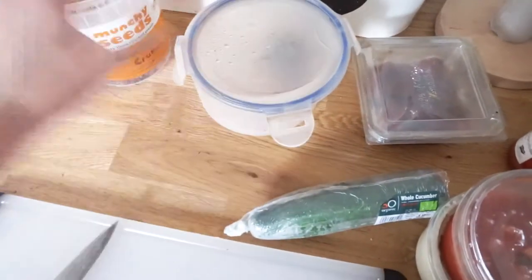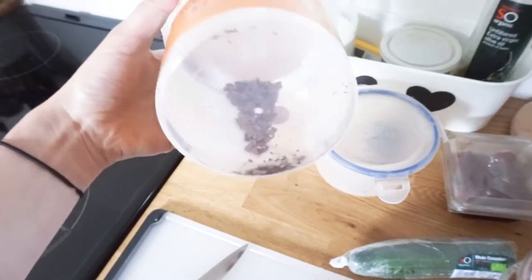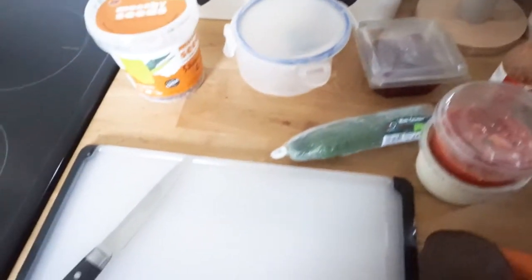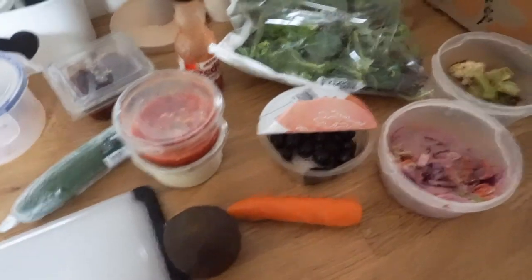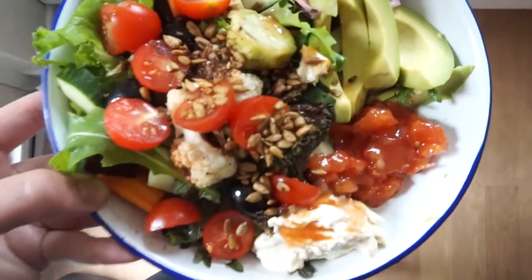Beetroot from the garden, and a sprinkle of munchie seeds, which I buy in these huge tubs, and we haven't got much left of. So I think that's going to be lunch, pretty much, and maybe some tomatoes too. Ta-da!